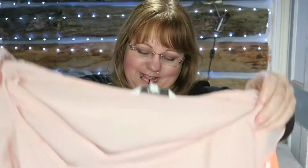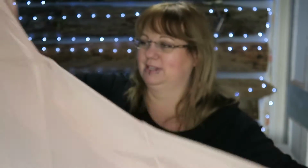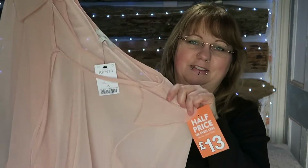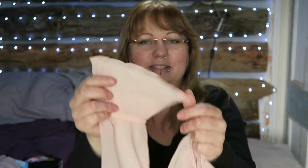Now this one I love. I was so happy to find this in the sale. It's this gorgeous sort of peachy pink blouse, I suppose. Yeah, it is polyester, but it doesn't feel like polyester. It is quite soft, and yeah, I love the frill around the neckline. Well, I just love all the ruffles and things that are in fashion at the moment. I like these sleeves and the really pretty pleats on those sleeves.